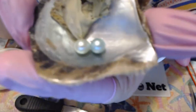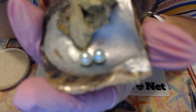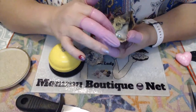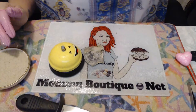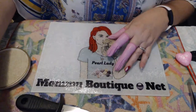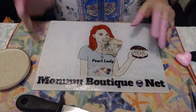One is like a blue and one is like a lighter, I can't tell. Maybe a white? Is it blue and white? I can't tell right now on the camera. I'll see when I wash it off. But they're fraternal twins. They're not identical. They're two different colors. That's awesome. Congratulations. First set of twins out of the oyster. Actually, your second set of twins because you won twins. So, woohoo! That was a good pick, girl.